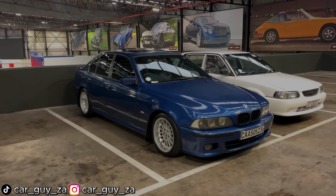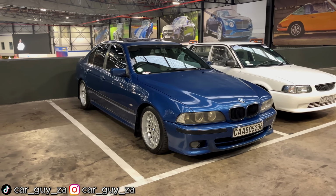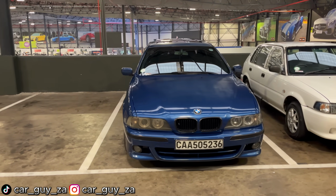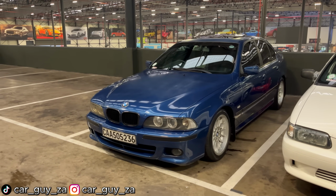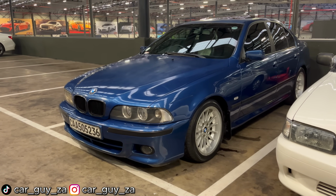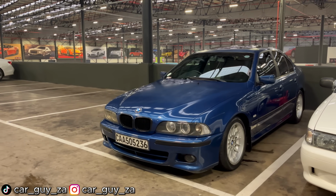For those of you guys who are into these older BMWs, they have this BMW 530 diesel, and this car is not on the WeBuyCars website as of yet. And if this is an original M Sport, let me know in the comment section down below. It has the M Sport wheels, and you can see that the car had been lowered. And if you would take a Mercedes-Benz E-Class over this BMW 5 Series, let me know in the comment section down below.